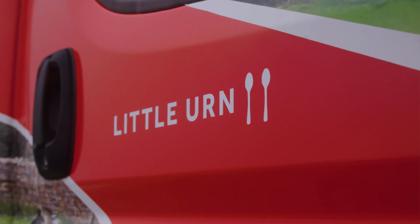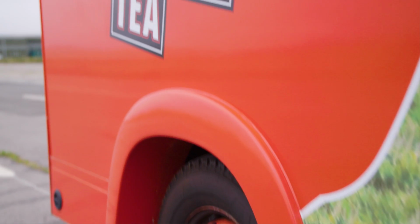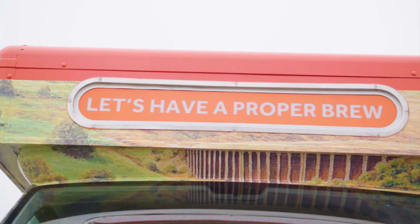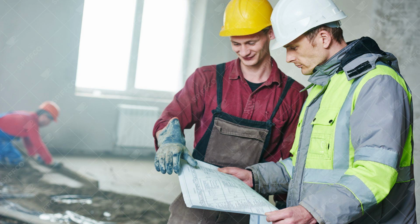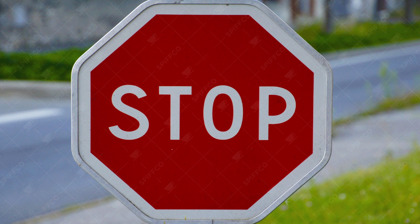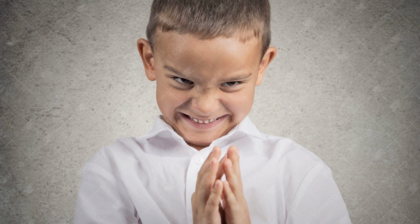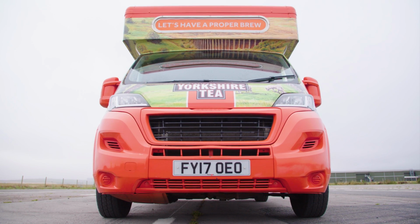This is Little Urn, the trusty, lovable tea van that travels the nation, peddling the joys of a good, proper brew. How dare Little Urn try and ruin my perfectly balanced plans? So naturally, this threat to my establishment and power must not be accepted, and I must take it down. In the only way that mobile kettles know how, a high-speed race.